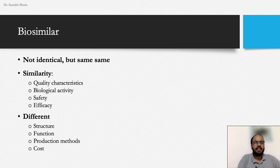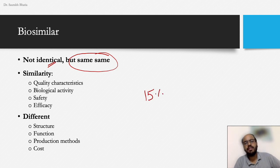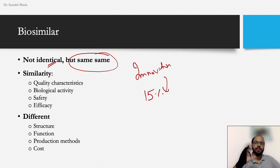So as I said, a biosimilar is not supposed to be identical, but the same. It should do the job. Okay. So one reference that I found was that it can be only a maximum of 15% different from the original molecule. The original molecule is also known as the innovator, and a biosimilar should be roughly not more than 15% different from the innovator. Clear?